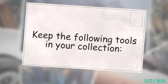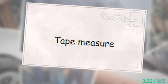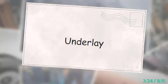Keep the following tools in your collection: miter saw, nailer, spacers, tape measure, underlay, sandpaper.